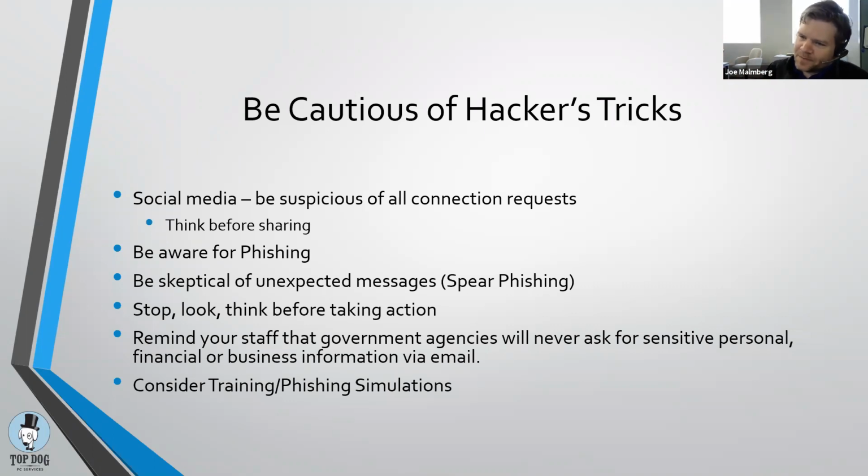Have your antenna up. Again, be aware of phishing attempts. There's a lot of them going on out there. Be skeptical of those unexpected messages, the spear phishing ones that are specifically targeting you, saying, hey, this is your boss, I need you to do X, Y, Z. Really just being diligent and paying attention. I know you get a lot of email in a day, but it's important to be skeptical of the messages we're getting.